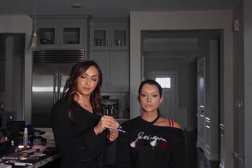I only do a very little bit of application for airbrush. You don't need so much, but it also gives you a chance to even out any areas where you needed a little more product or there were gaps of makeup. It just gives a really flawless application. Okay, you can zoom in there.